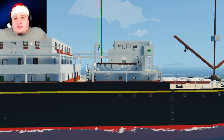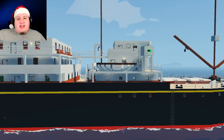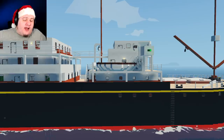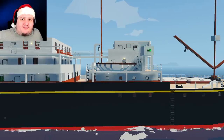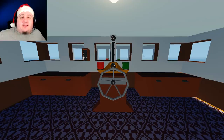So on the Baltus, the bridge, the wheelhouse, the whole officer's quarters, it is separated from the first class passenger public spaces. So we're gonna start our tour checking out this area right here. The wheelhouse, it has one. This is where you can sail the ship from your regular day to day.